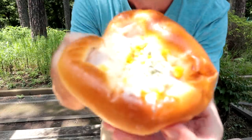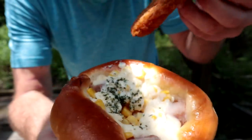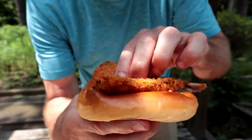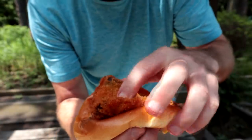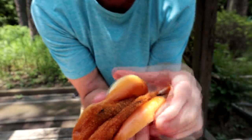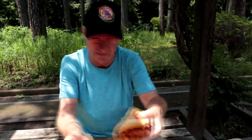Look at that. This is one of the more common buns in Japan, I would say. I'm gonna load this on top of here. We'll fold it in half. DIY fish sandwich, this is a first. Okay, oh, it's messy. It's messy. Oh, it's falling apart, gotta eat it quick. Okay, let's get into it.